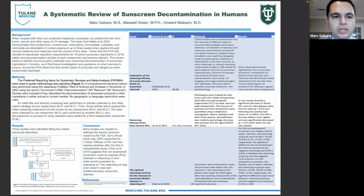So what we did was we went through Covidence and we looked at 3 databases: Web of Science, Embase, and PubMed. And we used the search terms sunscreen and decontamination or removal. And we found 4,432 studies.